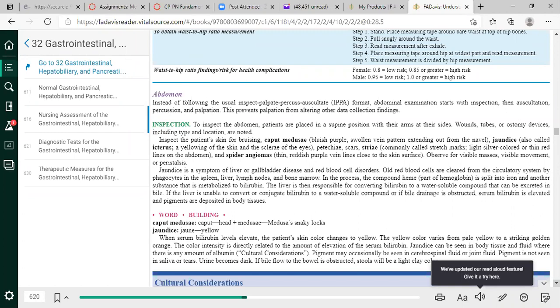Why is it important to inspect? Is it just in case there are open sores or anything, so you see it before you go in and touch it? Yeah, or masses. You don't want to cause more damage. Definitely. You want to inspect because it gives you an opportunity to know how you need to move. And anything that you're doing, you want to start off with inspection.